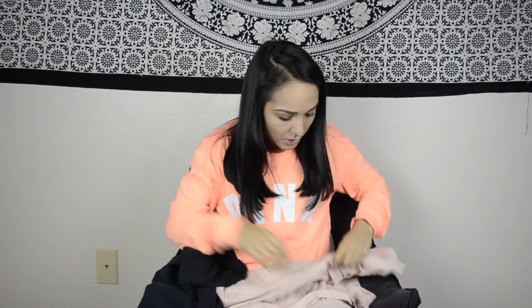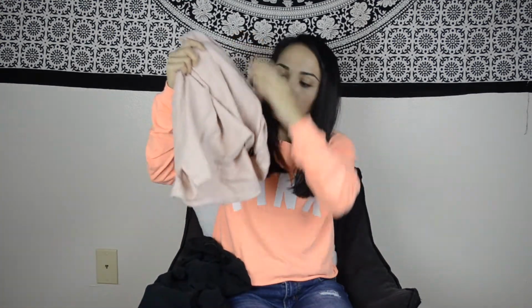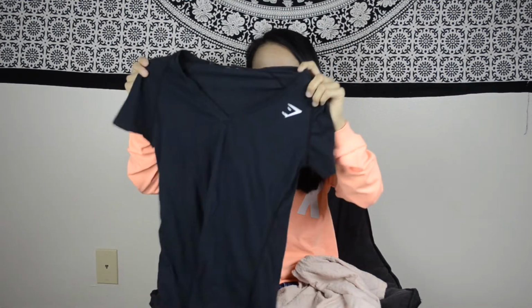And the second shirt that I got is just a plain black V-neck shirt. It has the Gymshark logo on here, and this one also has the Gymshark logo down on the bottom of the shirt. What I got was an extra small. Now I wish I had gotten a small or a medium because I really don't like tight shirts, especially at the gym. But I can just wear this anywhere. And yeah, it's just a simple black shirt. So let's go try these on.